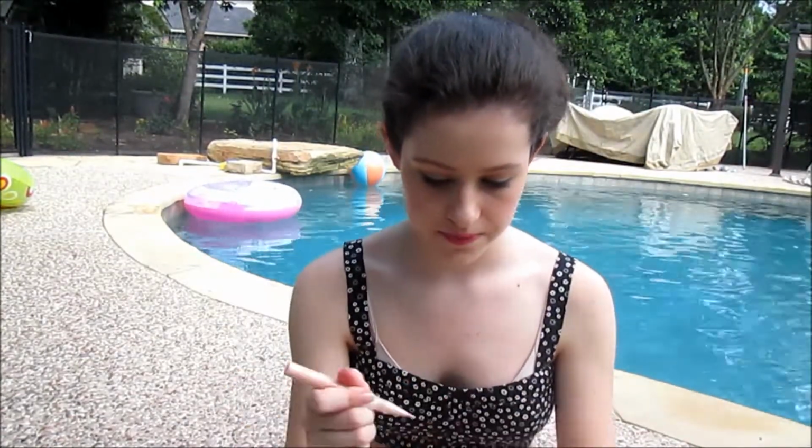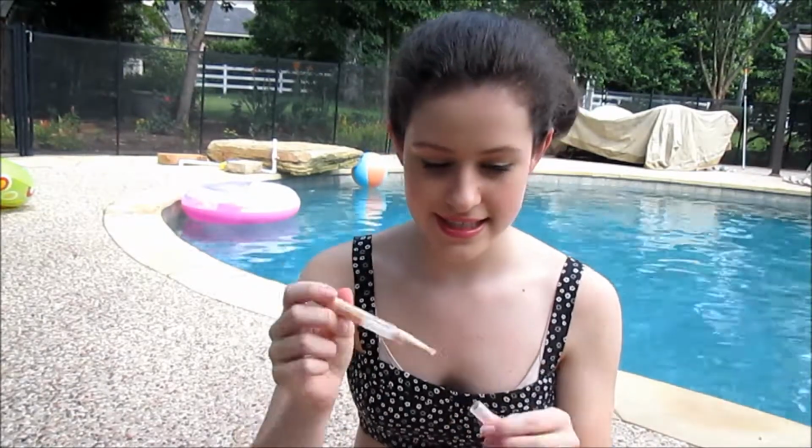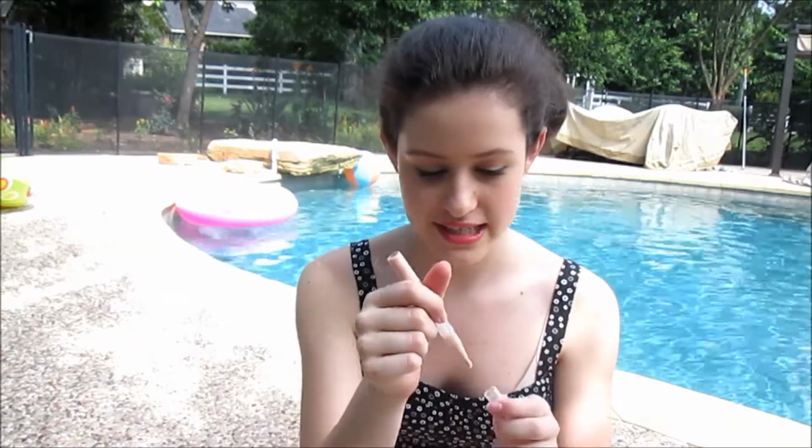This one is the Maybelline Dream Touch Lumi Concealer, which I got a while ago. It was a nice concealer, but not very sanitary because you're putting it on your face and then putting it back in the lid and then twisting it up and putting it back on your face. But this was a really good highlighting concealer.